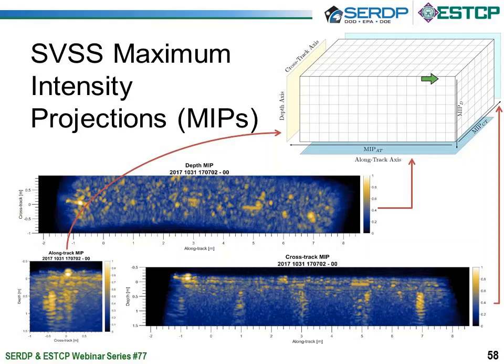Again, we could do the same process and project along this direction. Here's the cross-track MIP, and we see our cylinders and shot puts all through here. And then the along-track MIP is shown here.